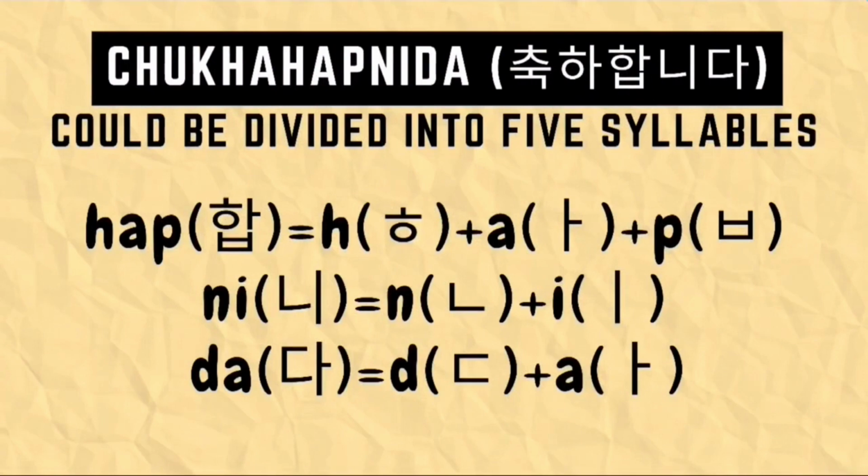Next, let's proceed with the remaining 3 syllables. For the third syllable hap, we need to draw first a hiyot character, followed by an a character, followed by a biyot character. The fourth syllable is ni, and this is written by drawing first a neon character, followed by an e character. And then the fifth syllable is da, and this is written by drawing first a dikat character, followed by an a character.